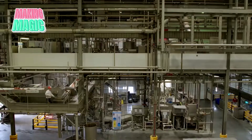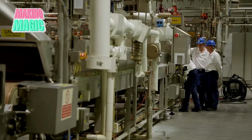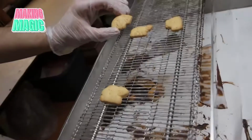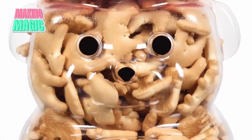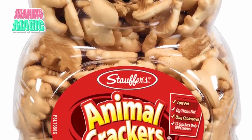Let's imagine stepping inside the factory where Barnum's Animal Crackers are made. It's like entering a wonderland of automation, with every step carefully designed to bring these beloved crackers to life. It all starts with the ingredients, simple everyday items like flour, sugar, and a touch of oil. These ingredients may seem humble, but they hold the magic to transform into these adorable animal shapes.